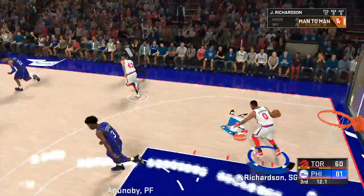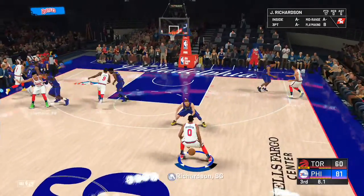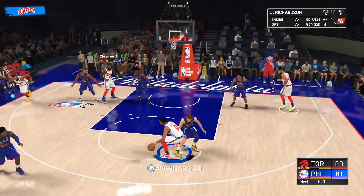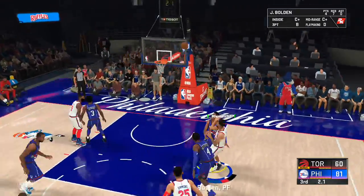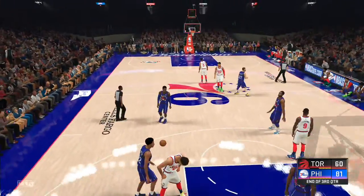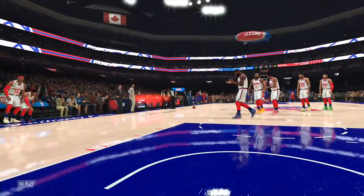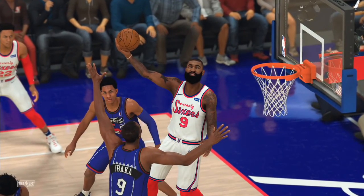That's tipped and stolen by Richardson. Outside, Simmons unloads from 13. That one, no good. And so it's the Philadelphia 76ers sitting on a 21-point lead to end the quarter. Their defense has been terrific in this game. And we'll be back with you shortly.